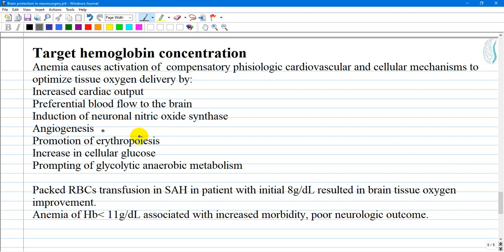So some previous reports, as I read, showed that packed red blood cell transfusion in subarachnoid hemorrhage patients with initial hemoglobin of 8 resulted in brain tissue oxygen improvement. Another important fact is that a level of anemia corresponding to hemoglobin below 11 gram per deciliter was shown to be associated with increased morbidity.